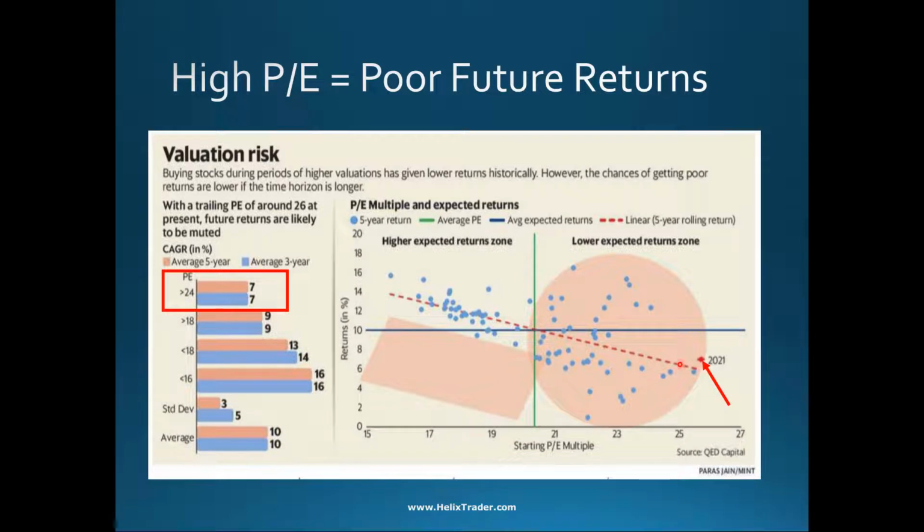This is an interesting scatter plot here looking at the starting PE multiple on the horizontal part of the chart versus the return after 5 years up the vertical line here. You can see it's a pretty good correlation there on that linear regression line. What's interesting is where we are now. This in 2021, we're way up here in the high 20s in terms of PE, and if we look at what that produces over a 3 or 5 year period, well, it's only looking like 7%. 7% over 5 years is just over 1% per annum. So the future returns start to look less and less rosy the higher this PE number tends to be. So again, another risk to the overall bull market continuing, certainly at the same pace that it has anyway.